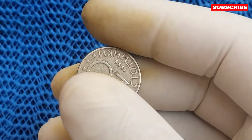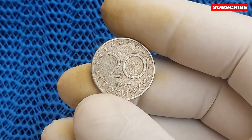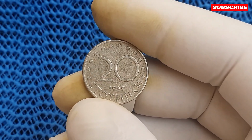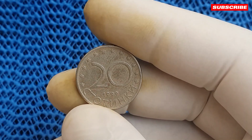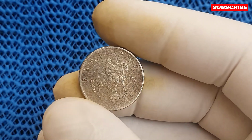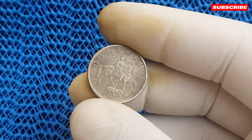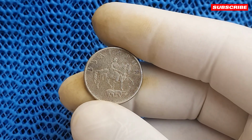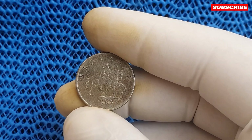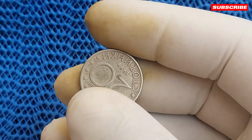Circulated examples in average condition typically fetch between $25 and $50, depending on visible wear and demand at the time of sale. Uncirculated specimens or those graded by professional services like NGC or PCGS can reach $75 to $150 or more, particularly if they grade above MS 63. Exceptional examples with strong provenance or part of rare coin sets have even reached auction prices exceeding $200, especially in European and Asian collector markets.